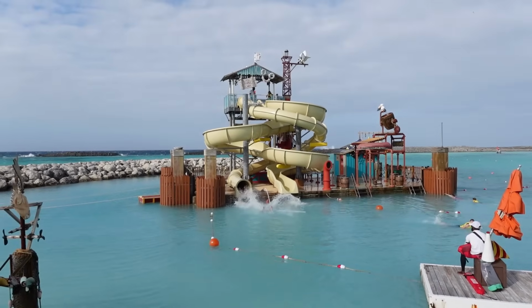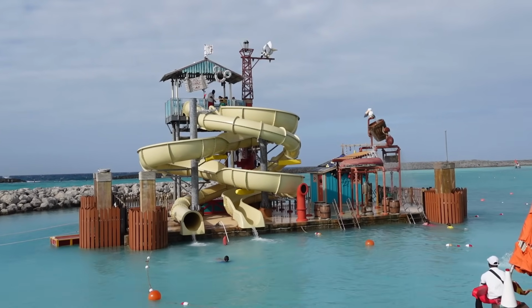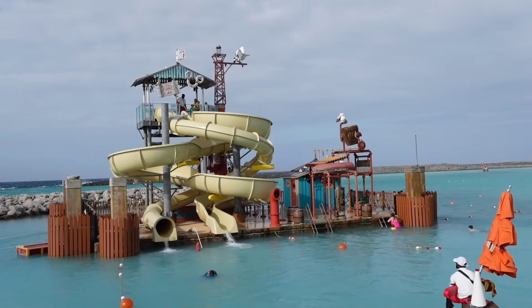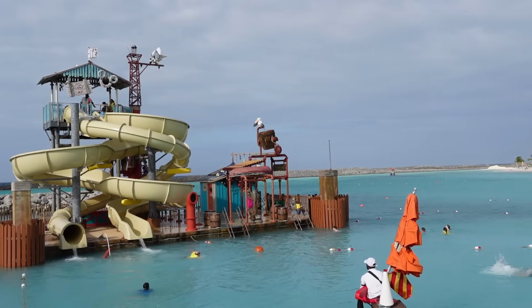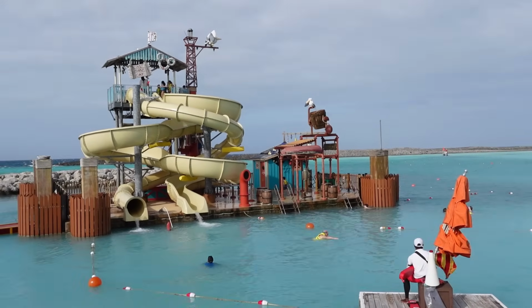Then you've got the slide complex here, a couple of smaller slides on there. And yeah, not just for kids by the looks of it. Anyone can go on them. They're actually in the ocean just here, out on this little floating dock, which is quite cool. And you've got the pelican sitting on top of the tipping bucket over there. That's great. You just swim up to it and come down the slides.